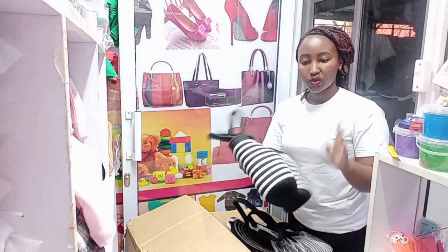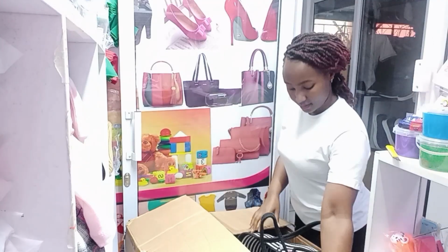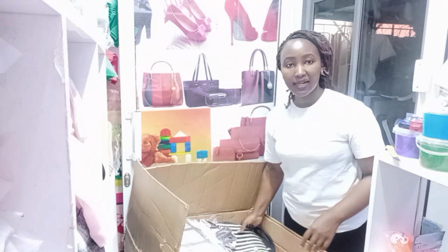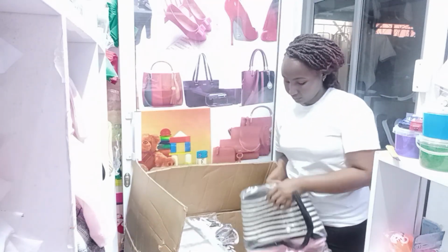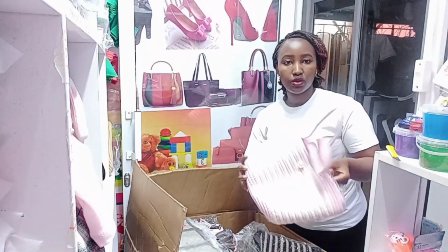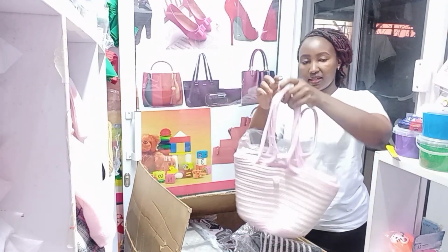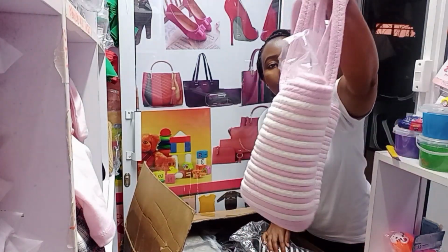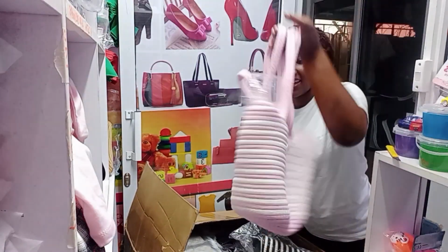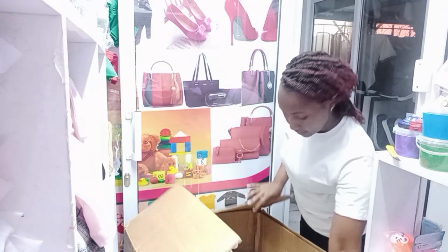So this one was coming in black. You see we have a lot of blacks. These are many. We also had it in pink. Let me bring it closer for you to see. So that is the pink. It's so cute. Look at that. And I think we also had it in a different color. Let me see the other color when I spot it.